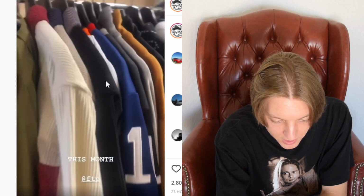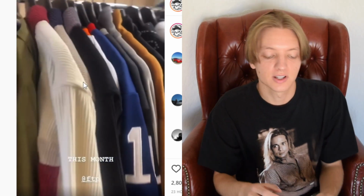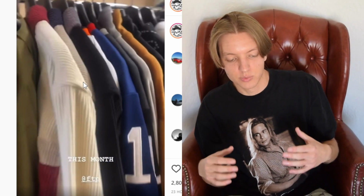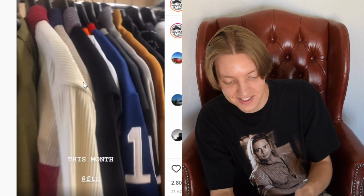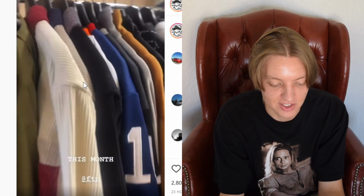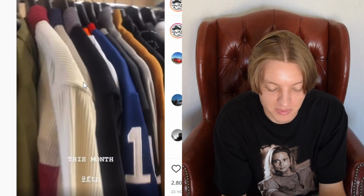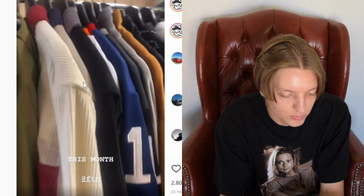Let's see. And then we have some corduroy shirts or jackets. They don't look like they have a ton of rigidity. I don't know, they don't look like they're that rigid, so I would say a shirt, but maybe it is going to be like a shacket, like a jacket, but it is going to be in the summer, so maybe it is just a corduroy shirt, like a thinner material, which hopefully so.